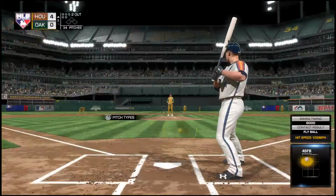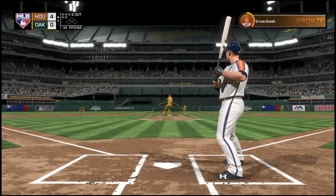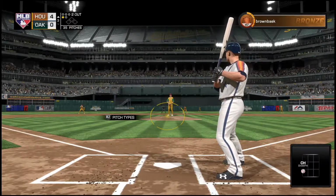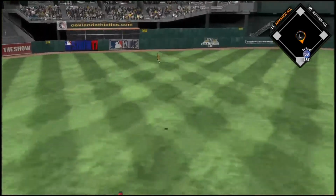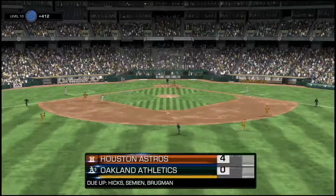Standing in, Kyle Seager. 0 for 1 here in the early going. A changeup that just catches the bottom of the zone for a strike. Now the pitch. In the air out to straightaway left. Davis is under it, makes the catch, and that'll retire the side.